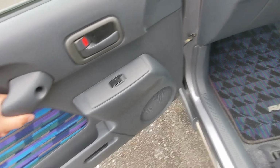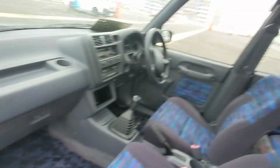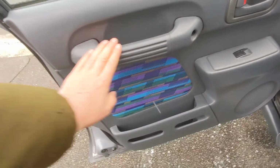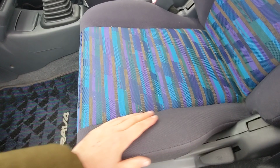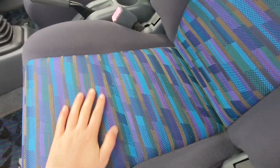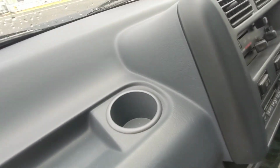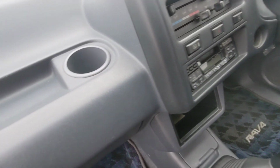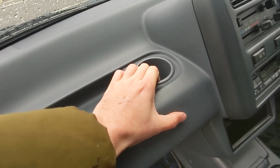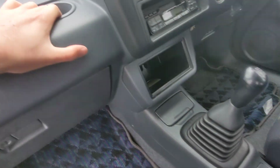And they don't feel dry or anything. Passenger door and driver door are in just as nice a condition, which is not common also. Usually the driver door is a lot more used. Seats, there's not much to say, guys, sorry. You do have a little cup holder right there. Usually people who know a little bit about JDM cars complain about cup holders because there's none. Yes, there is one right there. Can you remove it to clean up? I don't know.